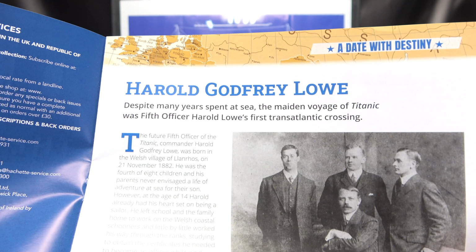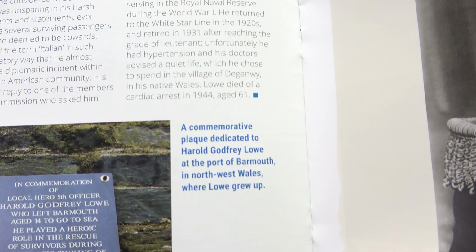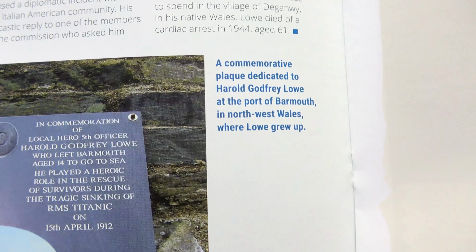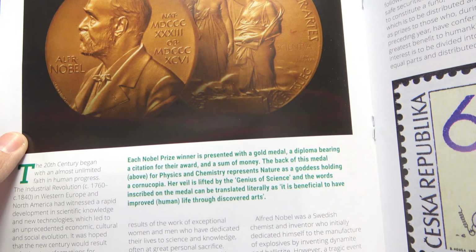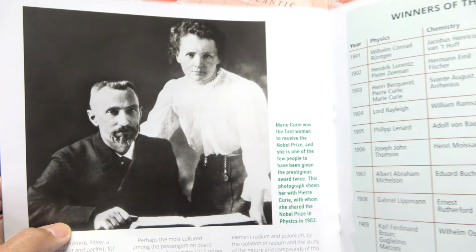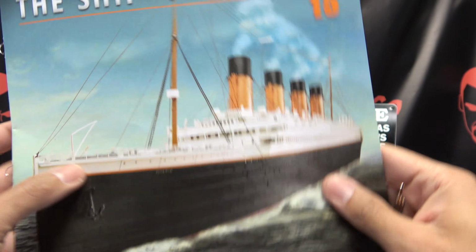Harold Godfrey Lowe. Despite many years spent at sea, the maiden voyage of Titanic was 5th Officer Harold Lowe's first transatlantic crossing. Oh, lovely photo there. What else have we got here? Nice little commemorative plaque dedicated to Harold Godfrey Lowe at the port of Barmouth in northwest Wales, where Lowe grew up. There you go, lovely plaque there. Royal condolences, oh so royal. The Nobel Prize, a stamp, and winners of the Nobel Prize from 1901 to 1912. Nice. And, of course, our instituciones and all of that good stuff.